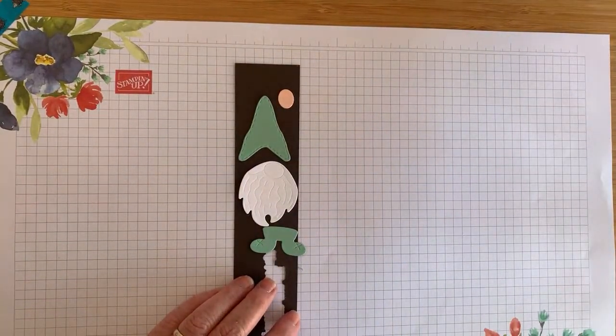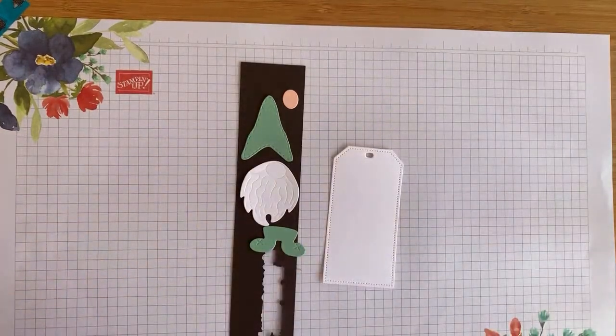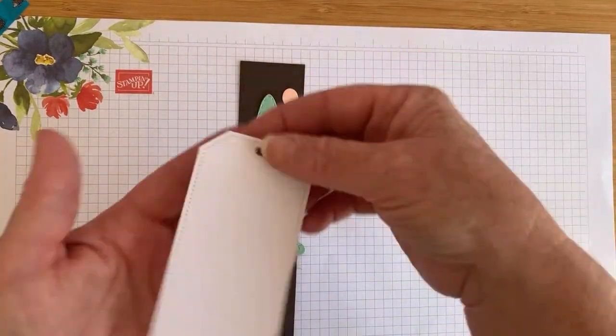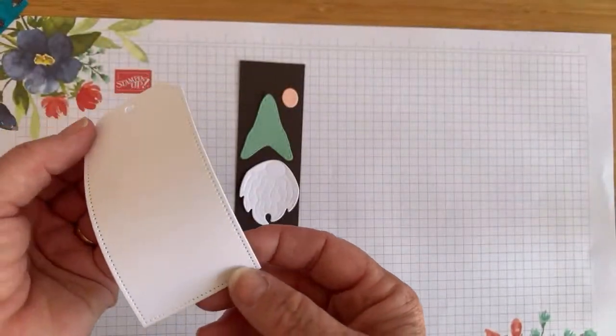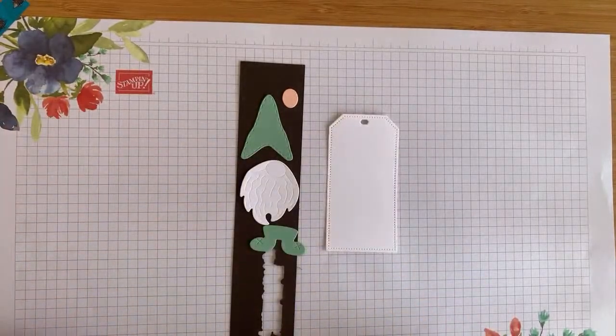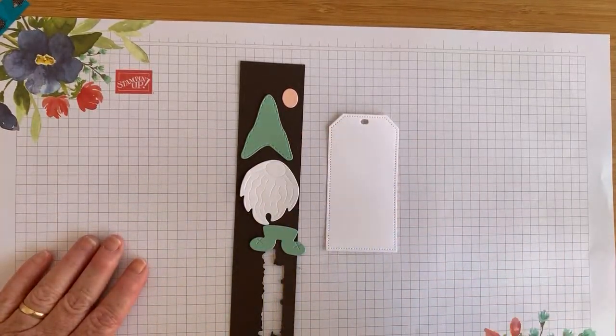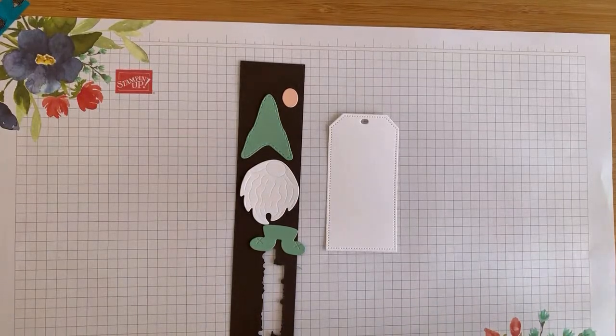And then I have got, using the, what are these called, these dies? Tailor-made tag dies, and they're just stitch dies, lots of different sizes. They're really pretty. I've cut out a tag in basic white. I'm going to make a tag to start off with. Oh, so it'll be so fun. Right, so I think what I might do is just stamp on his hat.